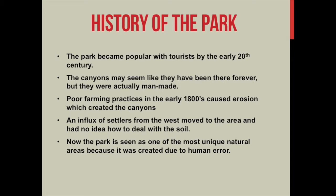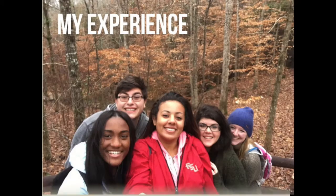The canyons may seem like they've been there forever, but they were actually man-made. Due to poor farming practices in the early 1800s, it caused erosion which created the canyons. An influx of settlers from the west moved to the area and had no idea how to deal with the soil. Now Providence Canyon is seen as one of the most unique natural areas because it was created due to human error.